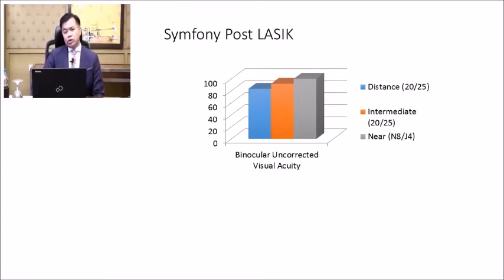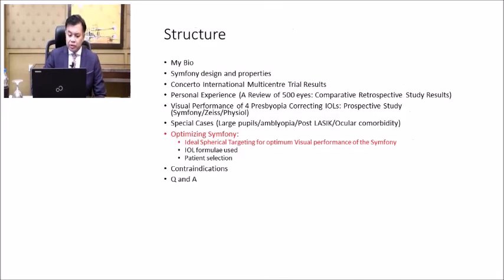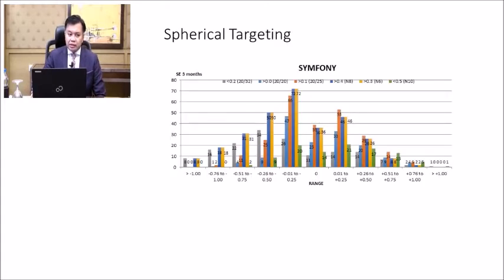So what can we do to optimize our results? Well, spherical targeting is important, and I show you this very busy slide, but it looks at a retrospective review of about 700 cases and what patients achieved in their spherical equivalent post-operatively. And as you can see at the peak of this bell curve, when they achieve from 0 to minus 0.25, there's the best combination of distance and near visual acuity, and that's why I aim for minus 0.25 in both eyes in my patients.